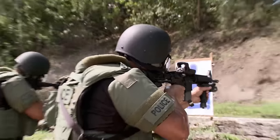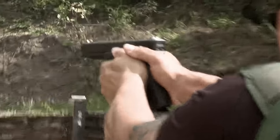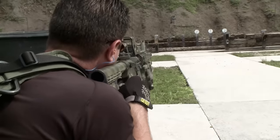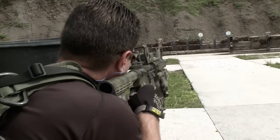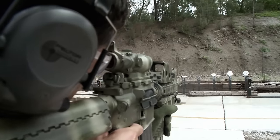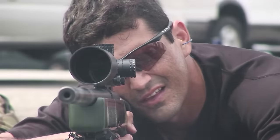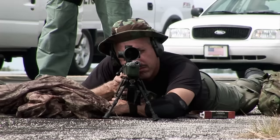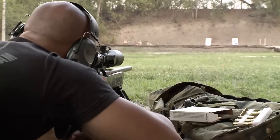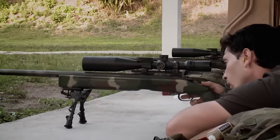The Special Response Team is an elite SWAT unit, an acronym for Special Weapons and Tactics. Therefore, each member of the team practices marksmanship to maintain accurate shooting skills. The very best marksmen are trained into snipers, selected for their maturity, patience, and ability to make independent decisions over a long period of time.